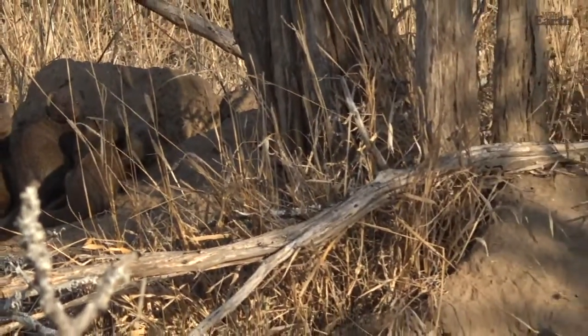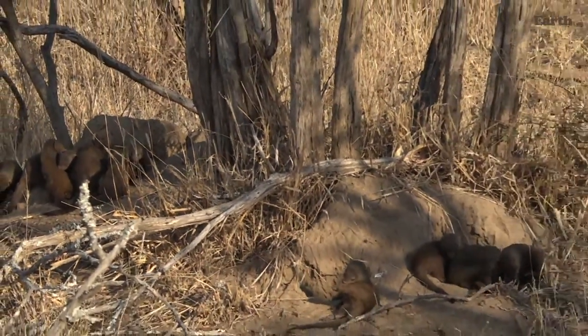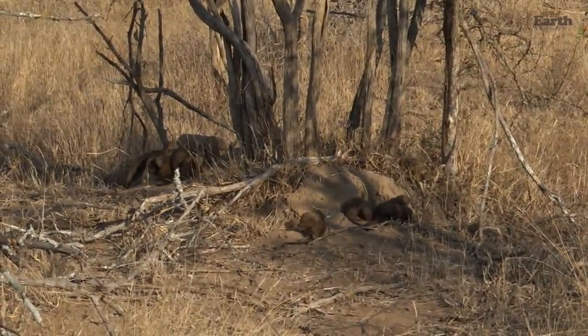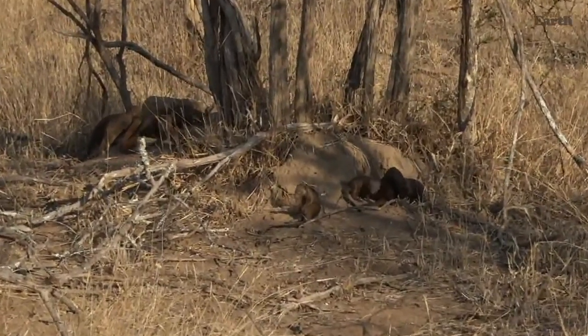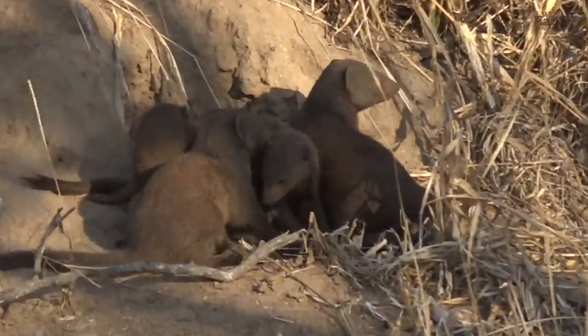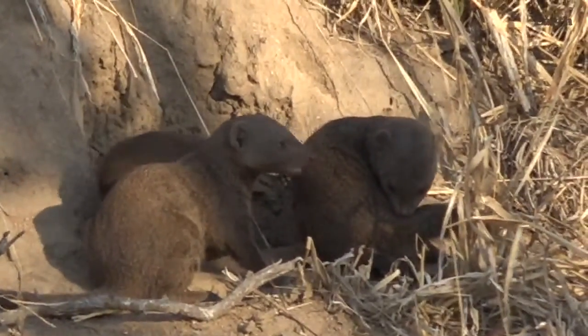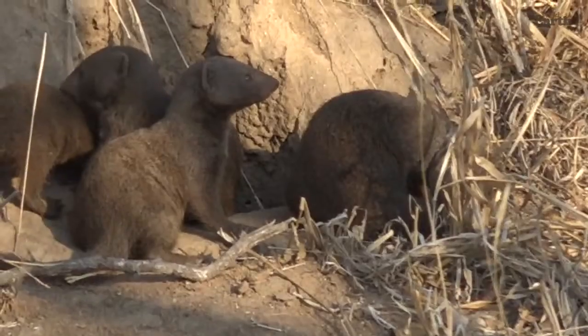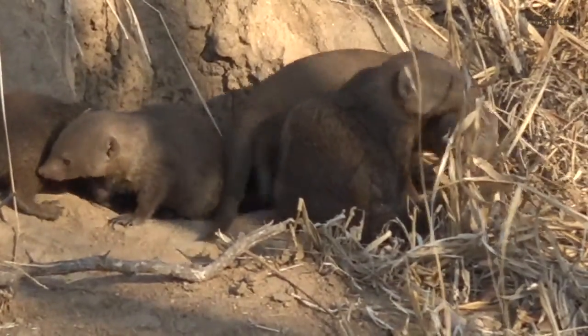1, 2, 3, 4, 5, 6, 7, 8, 9. There's at least 10 that we can see just out in the open. That's awesome, and that doesn't include the ones that are probably inside. And the elephants were feeding all around them. I wonder what these small creatures must think when elephants come and start breaking branches all around them. Must be terrifying. But they're probably used to it, right?